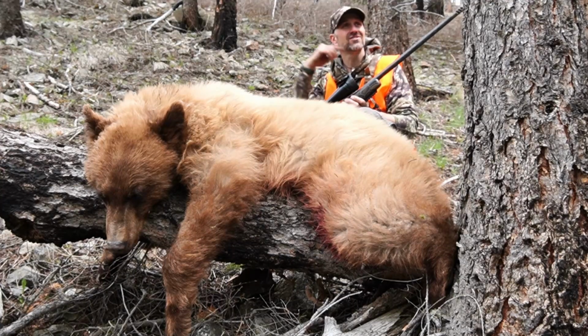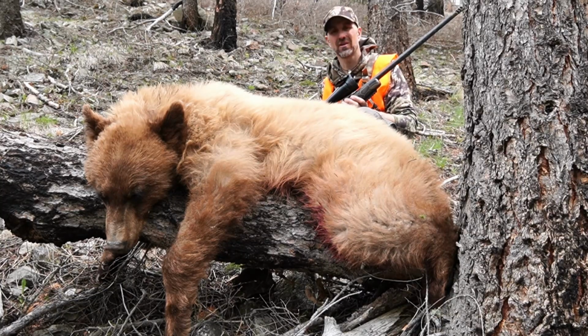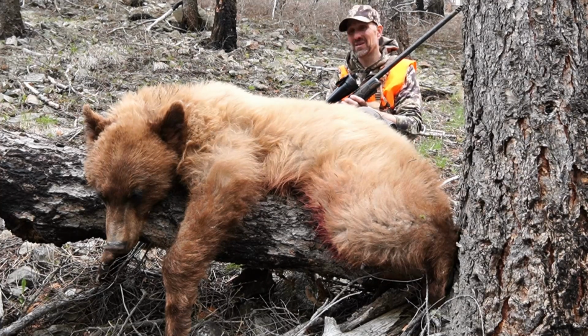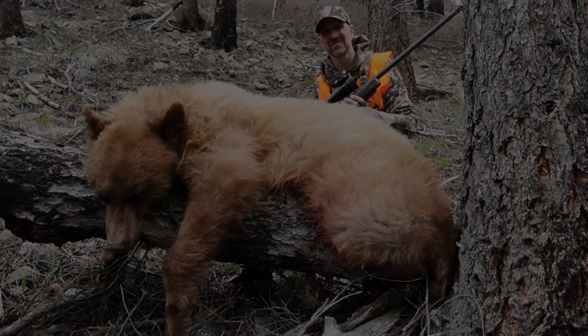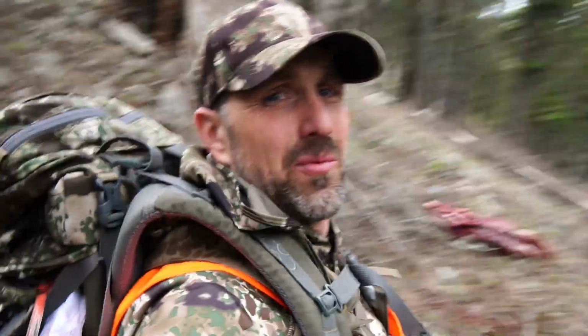And I was glassing this drainage this morning, and I thought, man, if there's a bear in here, that is the spot I'm gonna find one. It is just too perfect. It's too beautiful in there. It's got everything you could ask for. So I can tell you this, I'm coming back, and we're gonna find a big giant black bear in here next year for sure.